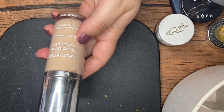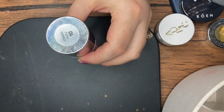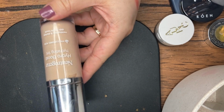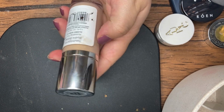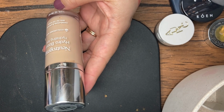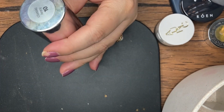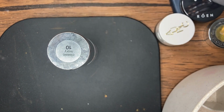And then I have this Neutrogena Hydro Boost. Actually, my dad gifted this to me, brand new. He uses his CVS coupons a lot, and so he gets things for dirt cheap from there. You can see it's a little beat up. I use this for my wedding makeup. I don't think I use this one. This one's Classic Ivory. I have another one. It's called Buff something. I'll grab it.